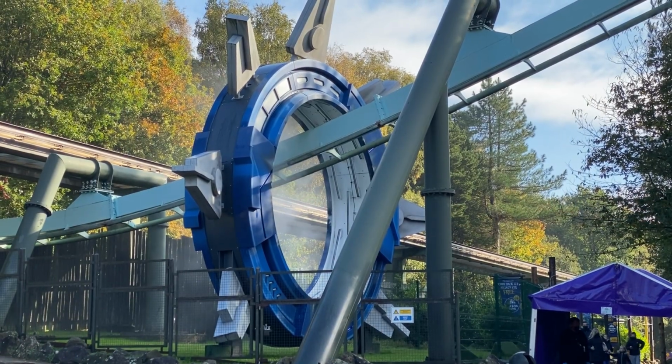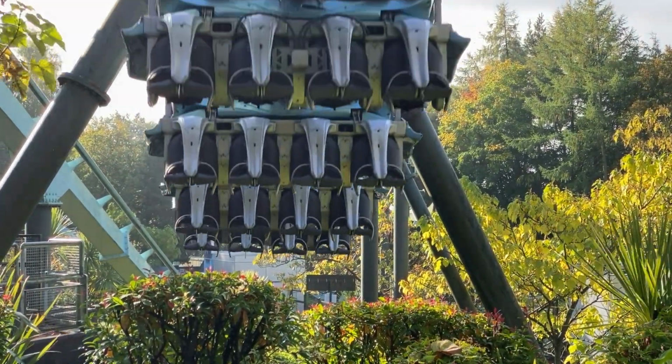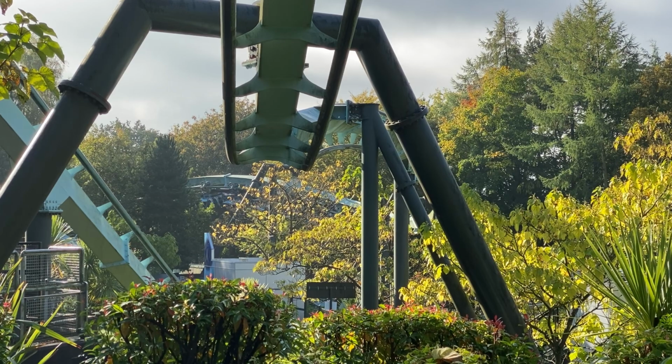So I absolutely love the first drop on this roller coaster. You come down that drop and through the Galactica portal now with some speed and some great forces. I really do feel like this roller coaster is designed very cleverly. John Wardley really had an idea for how he wanted this roller coaster to be. He wanted to give you the sensation of flight, and in my opinion, that's exactly what you get on this roller coaster.